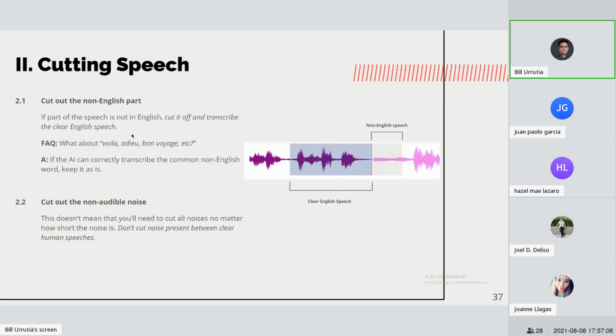Okay. So frequently asked questions regarding this. What about when we encounter words such as voila, adios, bon voyage, amigo, etc.? So here's the answer to that. If the AI can correctly transcribe the common non-English word, then you're supposed to just keep it as is. Minsan, di ba, natatranscribe na ni AI yung clip into text. So kapag correctly niya na-transcribe yung mga ganitong common non-English words, keep niyo na lang.